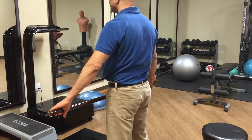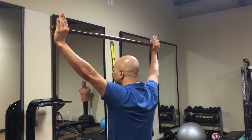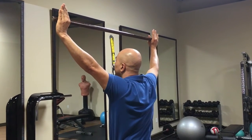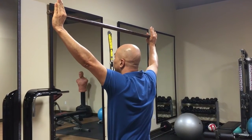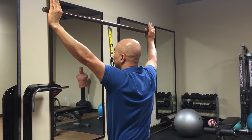Another way to do this exercise is grabbing a bar or a small amount of weights and lifting it over your head. When you've got it up over your head, in this neutral position, you then go up and down into a shoulder shrug. Again, we're strengthening the trapezius muscles, but we're taking that levator scapula muscle right out of the picture. You'd be surprised the number of times this is the only exercise a lot of my patients need until they start actually feeling pretty good.